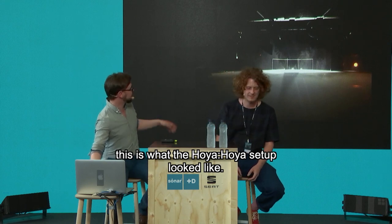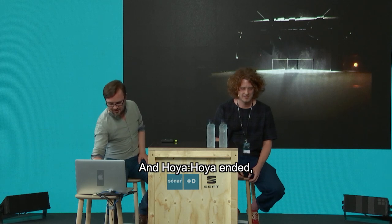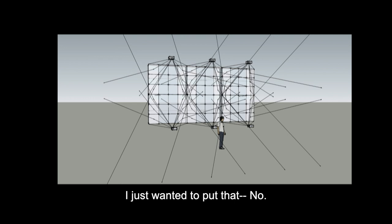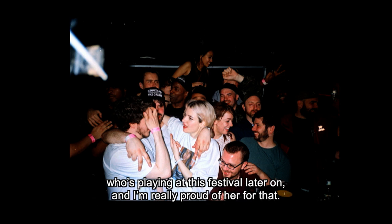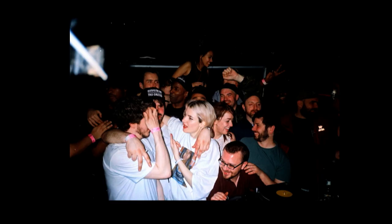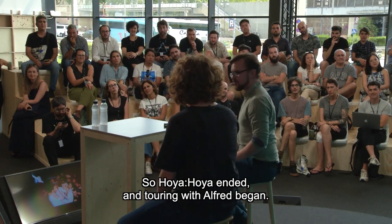And just to clear up, this is what the Hoya Hoya setup looked like. It's actually very small. It looks much bigger in this picture. And Hoya Hoya ended, unfortunately. And this is us all. This person here is actually Afrodeutsch, who's playing at this festival later on, and I'm really proud of her for that. So Hoya Hoya ended, and touring with Alfred began.